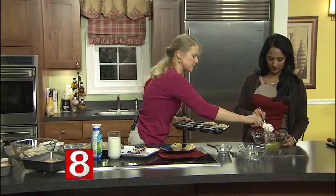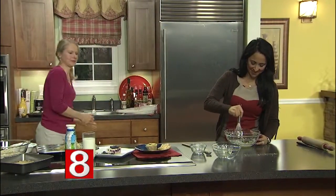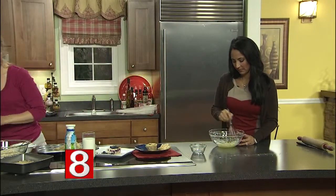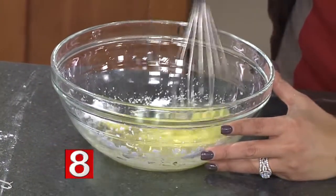And in there, I'm going to put 2 tablespoons of cornstarch. Okay. And it will dissolve if you just work at it for a moment. Take this out of the way. And then in there, we're going to add a cup of sugar. Perfect.